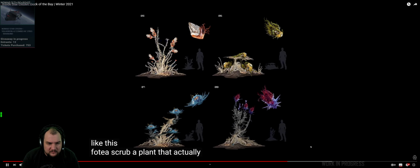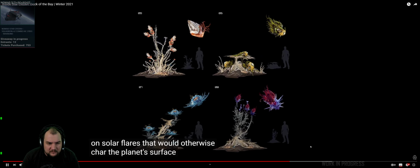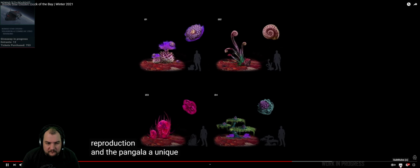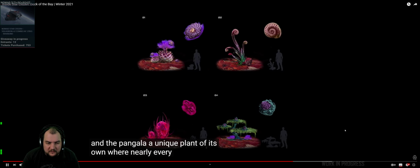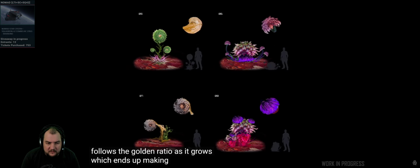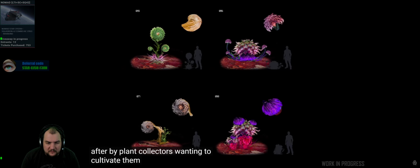A plant that actually relies on solar flares that would otherwise char the planet's surface for its reproduction. And the Pangala, a unique plant of its own where nearly every aspect of it follows the golden ratio as it grows, which ends up making it highly sought after by plant collectors wanting to cultivate them.